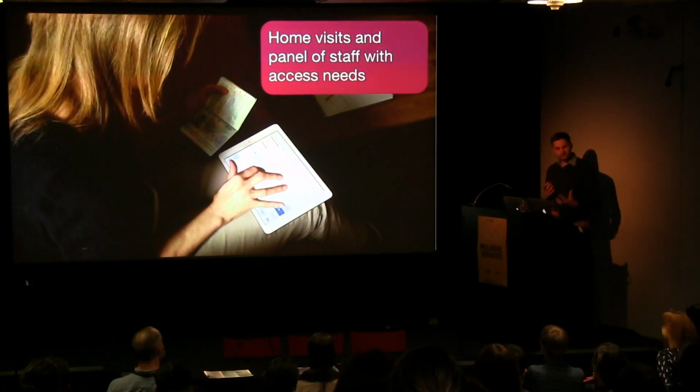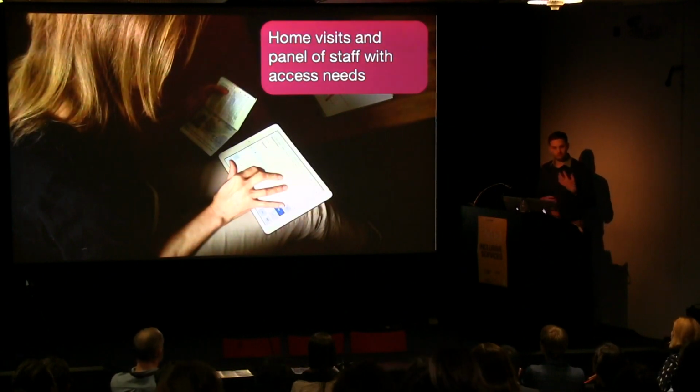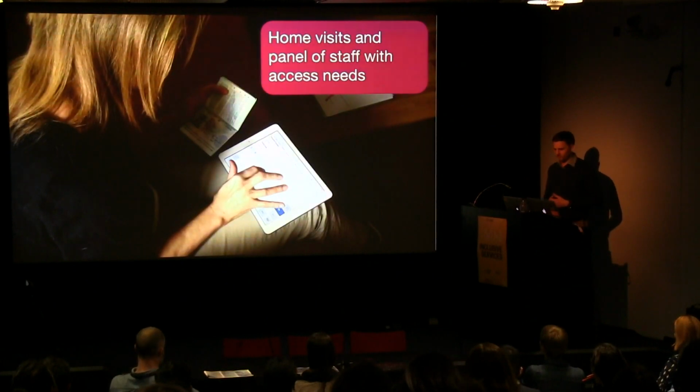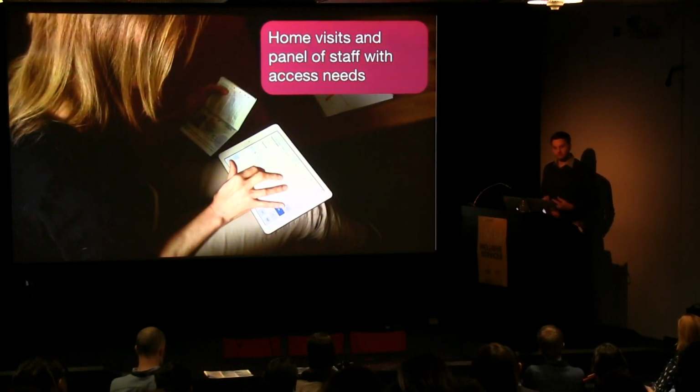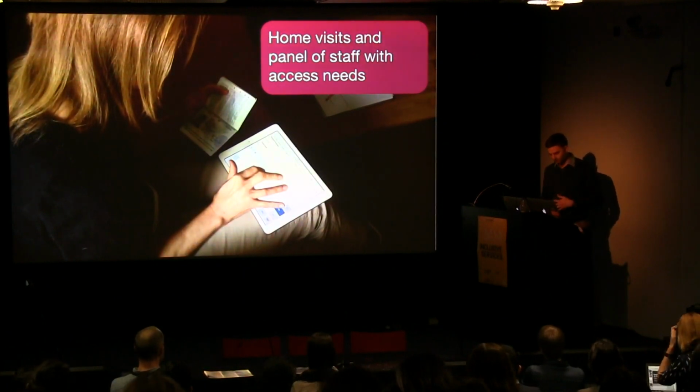So we encourage people to go and do home visits rather than bringing people into the lab. You're actually studying people in their real environment and also using their own equipment, rather than having any sort of technical hitches that you might have trying to bring them into a lab. And we also developed and recruited a panel of staff members for testing on all the various internal services like HR systems and things that we're always building. So we now have a panel of staff members to use who have different access needs as well.